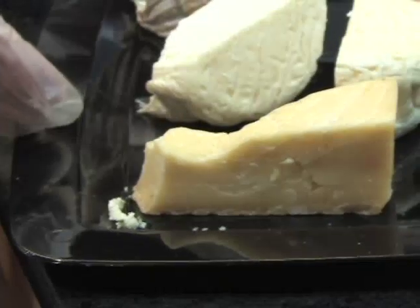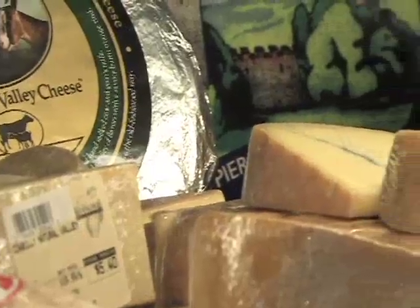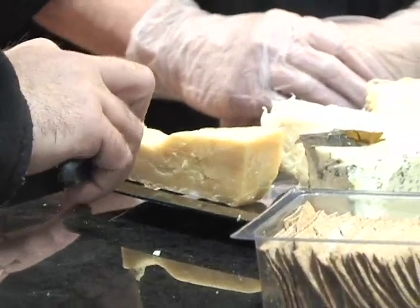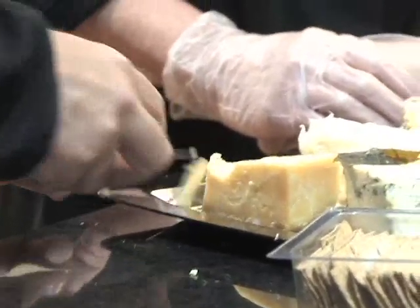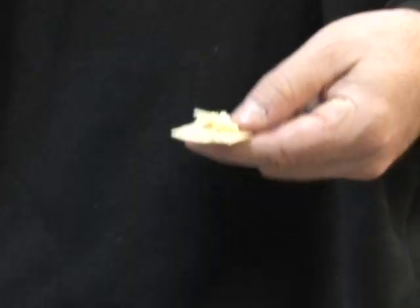Okay, and the next one is from Neal's Yard in England, and it's called Westcombe Cheddar, and it's a cow's milk, so it's not too way out there. Neal's Yard is a market in London, and they go shopping basically all through Europe for the best cheeses for their market. So when it says Neal's Yard, you know it's going to be a really top drawer cheese. That's mild. Isn't that nice? Yeah, it's got almost a horseradishy kind of feel to it.